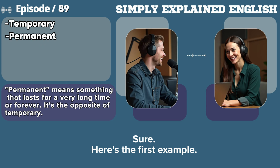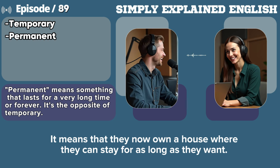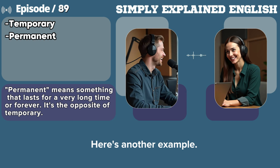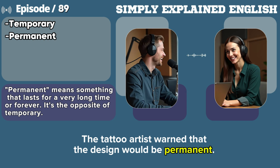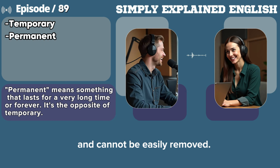Sure. Here's the first example. After renting for years, they finally bought a permanent home. It means that they now own a house where they can stay for as long as they want. Here's another example. The tattoo artist warned that the design would be permanent. It means that once the tattoo is done, it will stay on the skin forever and cannot be easily removed.